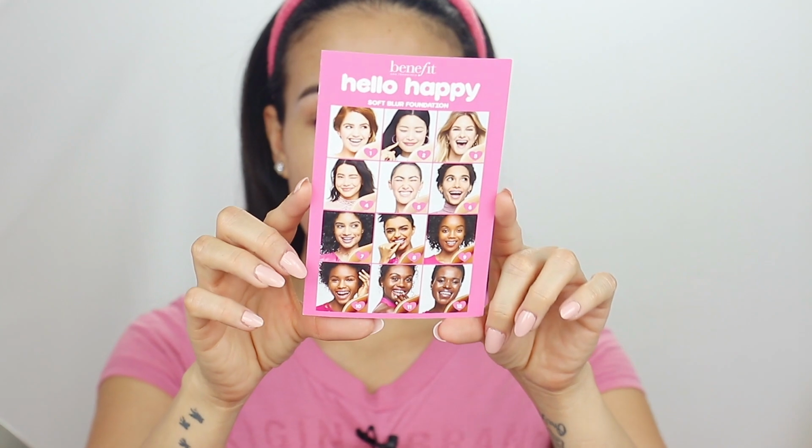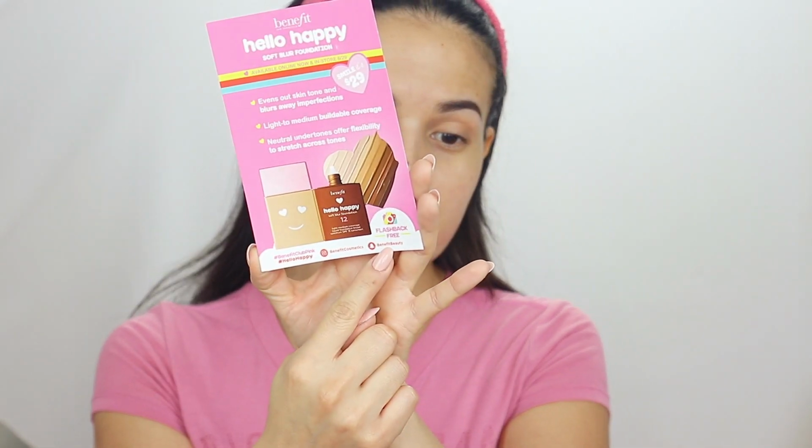So I'm gonna read a little bit about what it states and what it has to offer and all that good stuff. On this little paper, it shows a lot of different shades. They have 12 different shades, you guys, which makes me really happy. The brands are stepping up their game and coming out with more shades. All the brands really need to do this. So let's see what it says. It's $29 and it's available now in stores. It evens out skin tone and blurs away imperfections. Light to medium buildable coverage. I like that. Neutral undertones offer flexibility to stretch across tones, and it's flashback free.